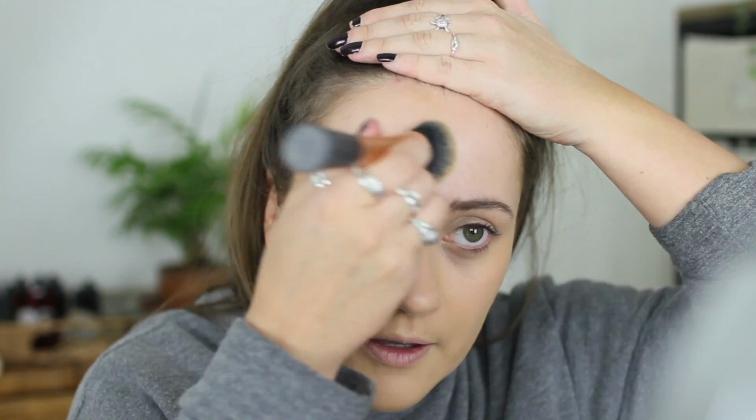I loved my full coverage a lot. I basically didn't like my skin to look like skin. I liked it to just look completely flawless. It's cool. Yeah, the colour's a bit off. Look how red the inside of my ear is.